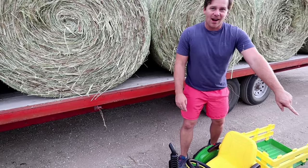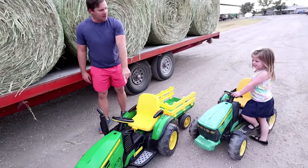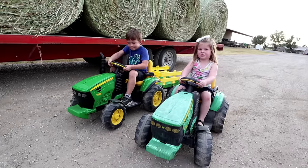Oh, and look, Holly's got a tractor also. We got two tractors, and they're super fast. You want to get on and show them? Yes, yeah. Get on.